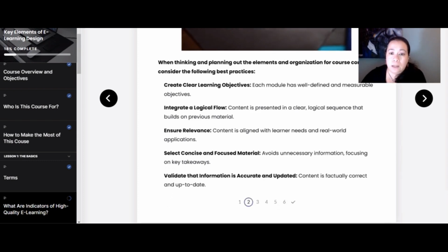Content is presented in a clear, logical sequence that builds on previous material. This should be a given if you have an educational background or you've been teaching. Hopefully you think about this, but it's a reminder for someone who hasn't thought about it before: do you even have an introduction to warm people up, or do you just jump right in and start presenting? As a professional, you will develop your own preferences of the order you like to go in, or the things you like to put in.